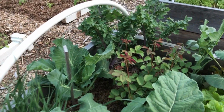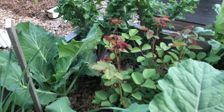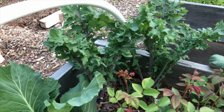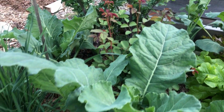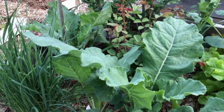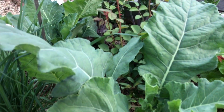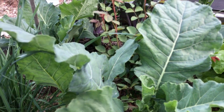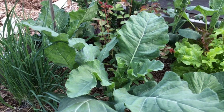One of my new David Austin roses is tucked in here. I did prune back this kale to give it some more space, but I'm thinking I'm going to have to take this plant out right here soon. This is a broccoli plant, and I'm not sure if it's going to produce anything or not. I may just take some of the bigger leaves off and see what happens.